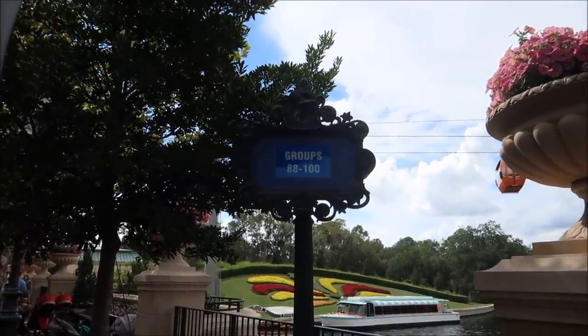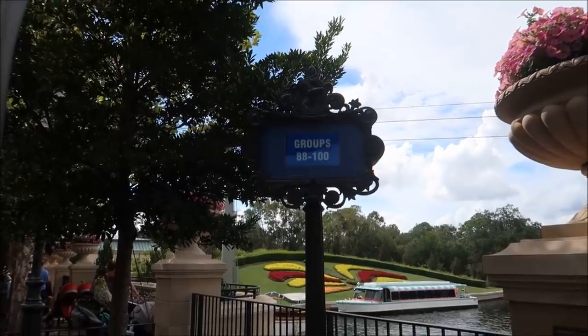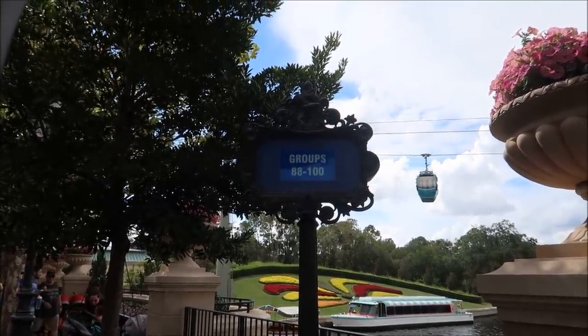And I noticed they have the boarding group sign over here that tells you when the boarding groups are. And isn't that amazing that I got a 1 o'clock boarding group and I'm only a couple of groups away from my turn? It's going by so fast.